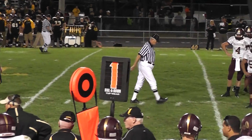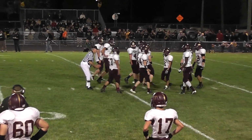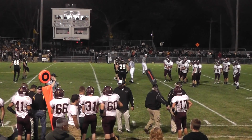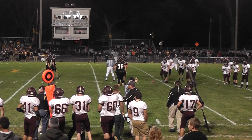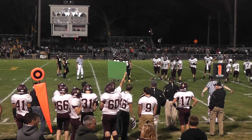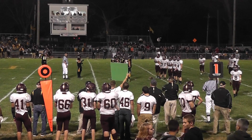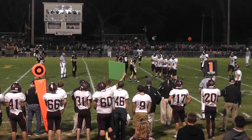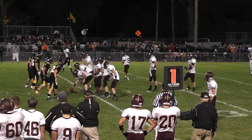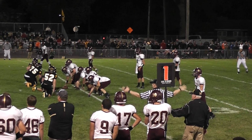Yeah. An excellent screen pass, gains of 10, 11 yards, and they bring it back on a personal foul penalty. You got to control those emotions. I know you're down 28-0, but when you get a good gain, a big play, you can't have silly penalties like that. That is not the way to gain favor with your coach. Coach is down here. He's just fuming. He's down here all by himself, and he's not very happy.